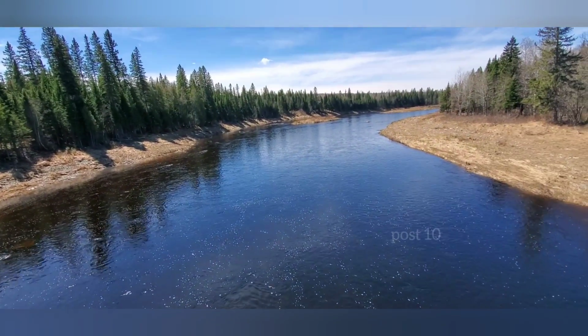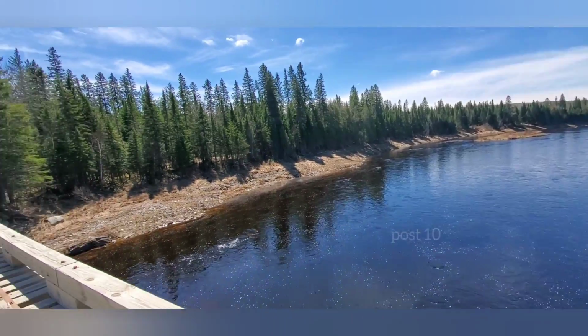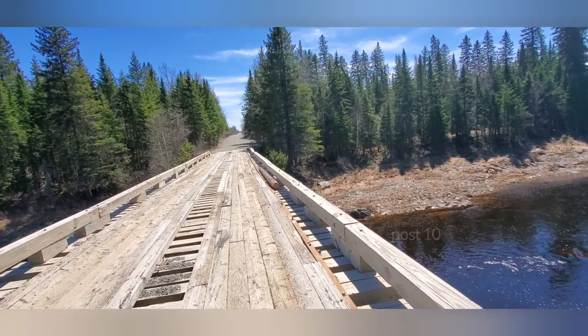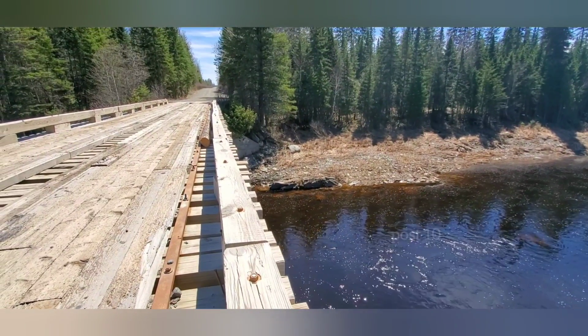Looks like it would be a nice place for swimming. I was here last year. This was almost dried up. It was all rock. Just because I think this will be funny.